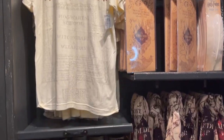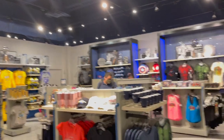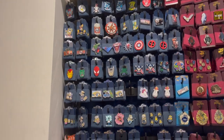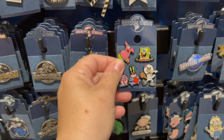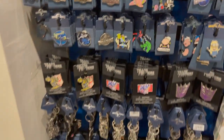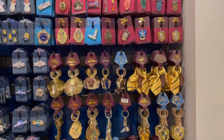They have just a small selection of Marauders stuff. And then you'll notice as you enter into the main store where the rest of the Universal merch is, the colors and the store itself completely changes. They have a huge amount of pins. This is crazy how many pins they have here. Oh, I love this 5 set. That's really cool. The whole SpongeBob set for $15. I love that. Then they have keychains. They have the lanyards. Then they have all the Harry Potter stuff.